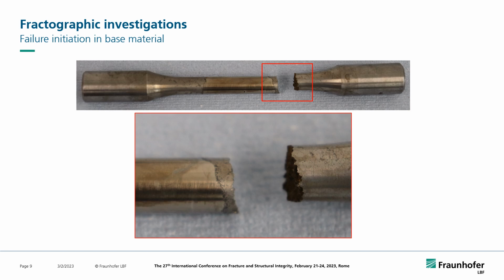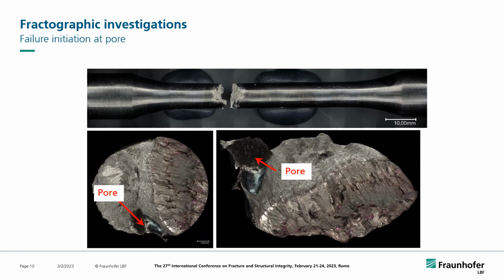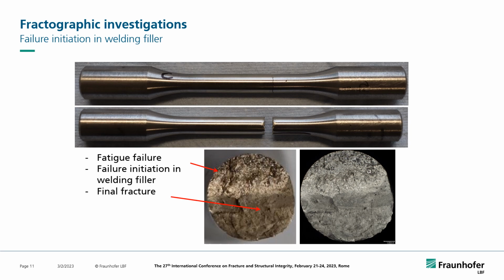One example from a fracture from an integral specimen, we see here the welded area, and we have a fracture in the base material. But we had also fractures here in the welding at a pore, as you can see here. And another example in the welding filler, not due to a larger pore, but nevertheless in the welding filler, we have here the fatigue failure and the final fracture in the welded area.